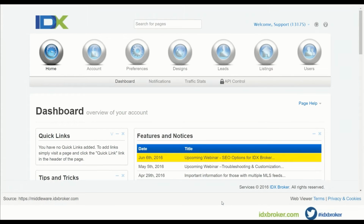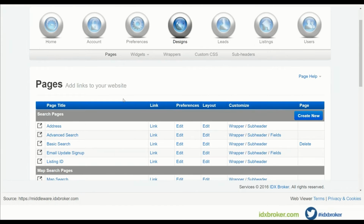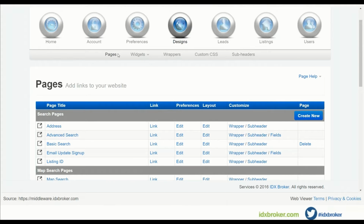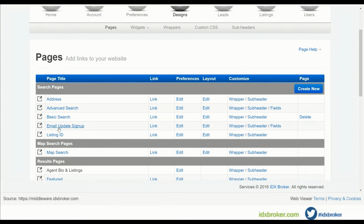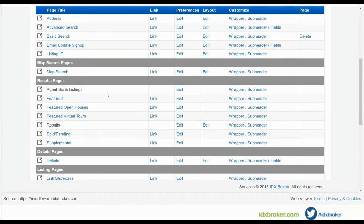So you can change the content, the URL, the keywords, the meta tags on most of your IDX Broker pages. But I'm right now going to focus on the details pages, because those are the most customizable here. So if you go to Designs and Pages, this is where all of your basic IDX Broker pages live. So you can look at the links here, and you can add these to your website.